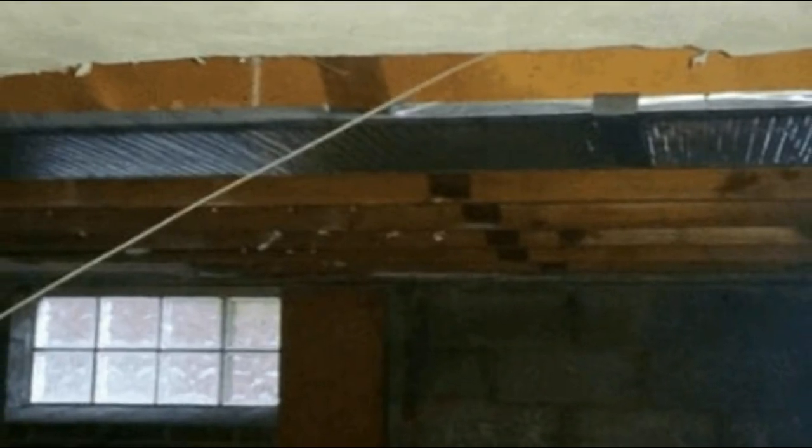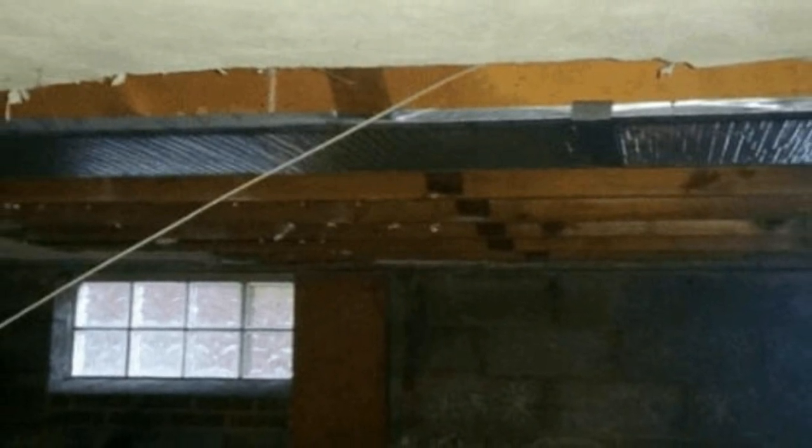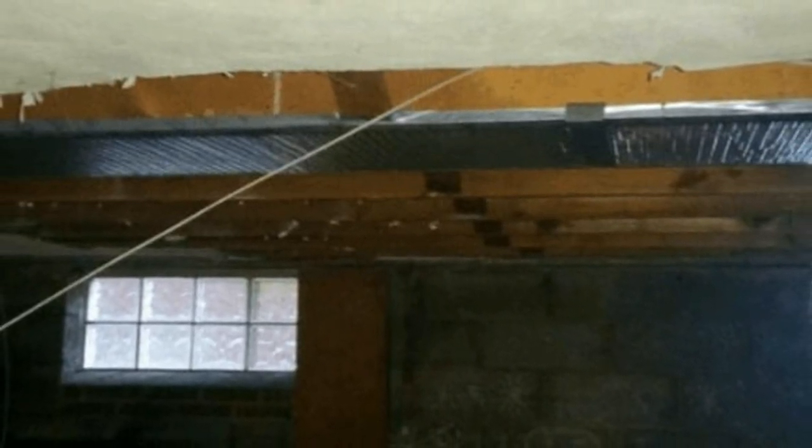Man pulls hidden string in his house and discovers secret room. Reddit user Lmbrjack and his wife had finally moved into their own home. Granted, the walls and floors needed some work, but this couple was more than up to the task. However, what started as a DIY project soon turned into an FBI case.